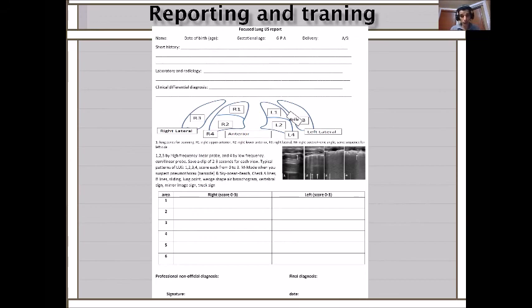But also I want people to use the ultrasound and decrease the use of X-ray. It's much better, but you need training and time. It's dynamic, it's easy, it's safe, and it's cheaper. You don't need a technician, you don't need films, and it's quick.